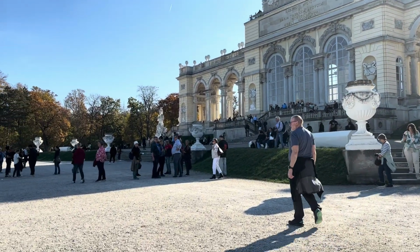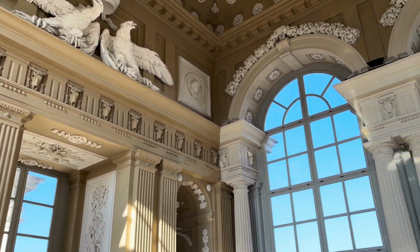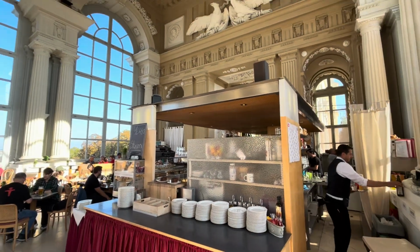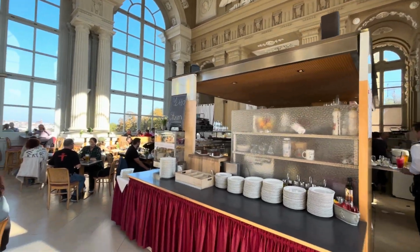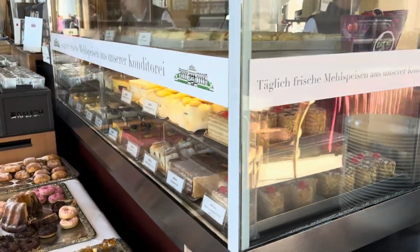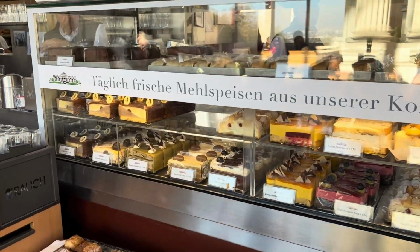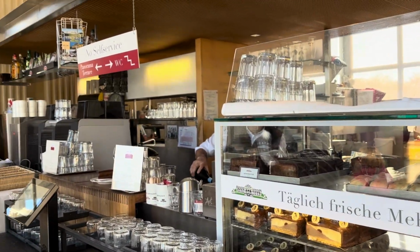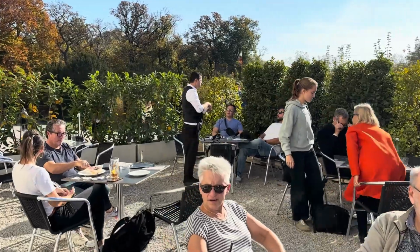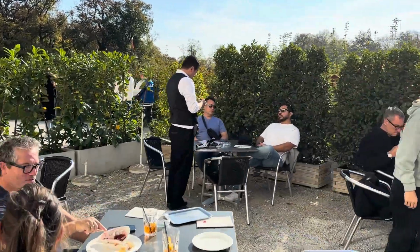All right, check out the inside of this thing. This is the little restaurant cafe that they have in here. And they have all these little cakes and snacks for everybody to peruse. And there's no self-service, so you gotta get a seat. We're sitting over here in this corner outside in the shade.